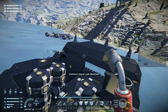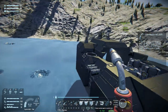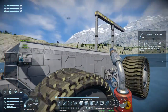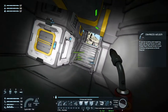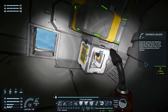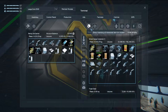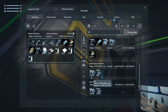We are in the process of roofing our ship here. However, I am thinking that this guy, if we take a look, this thing is full of hydrogen, right? Yep, and we have quite a bit of ice in here, I think. Quite a bit of ice, like millions of ice.